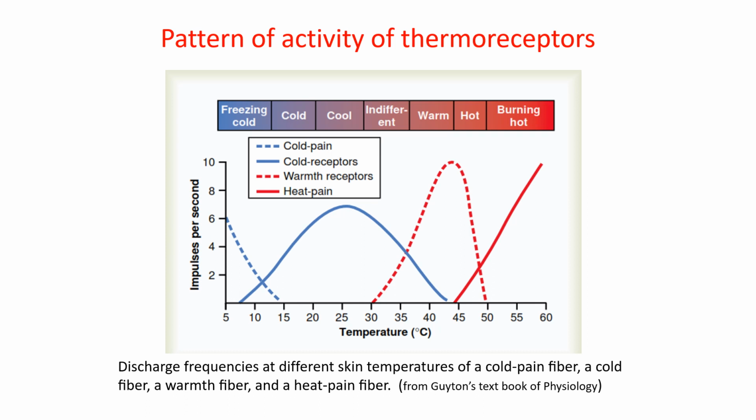Somewhere around 32 degrees there is a basal activation, because though the core temperature may be 38, the skin temperature is usually lesser than 38 degrees Celsius. So normally the basal activity of the cutaneous receptors, that is the cold receptors, is around 32 degrees Celsius. As the temperature drops from 32 degrees further to 24 or 25, there is a gradual increase in the discharge pattern. At temperatures below 24 or 25, the discharge decreases, though it is still greater than the resting level.